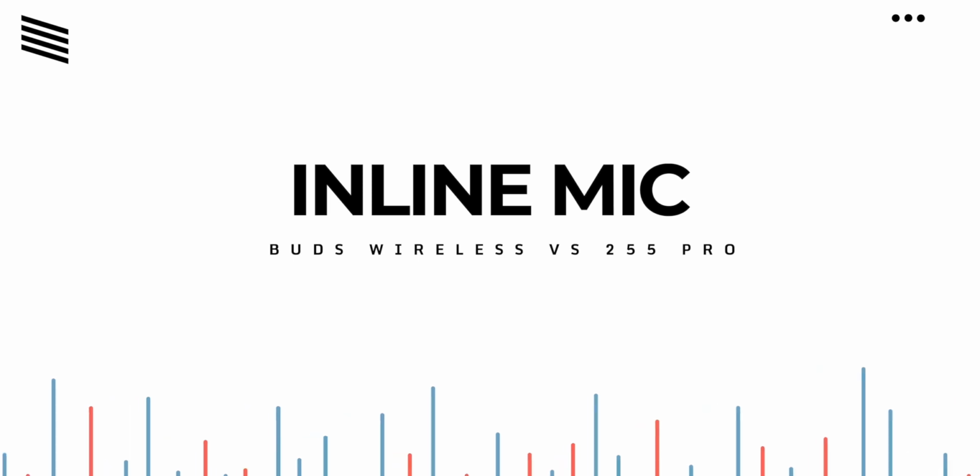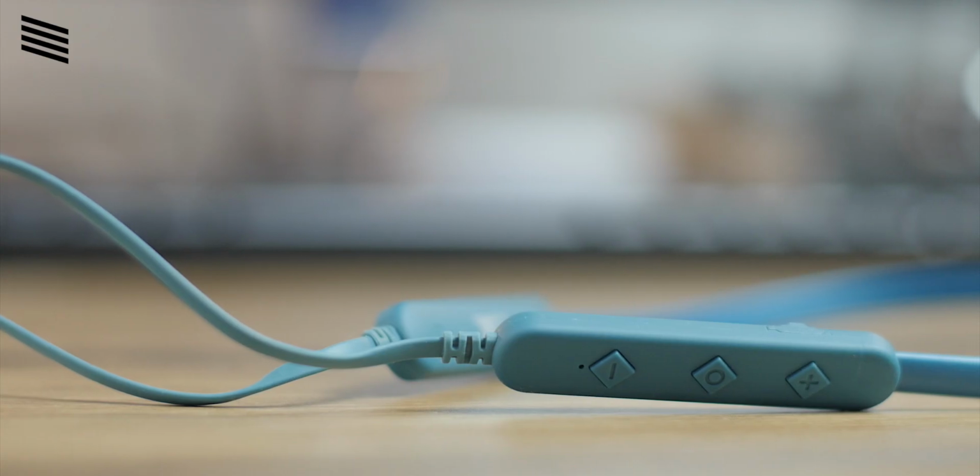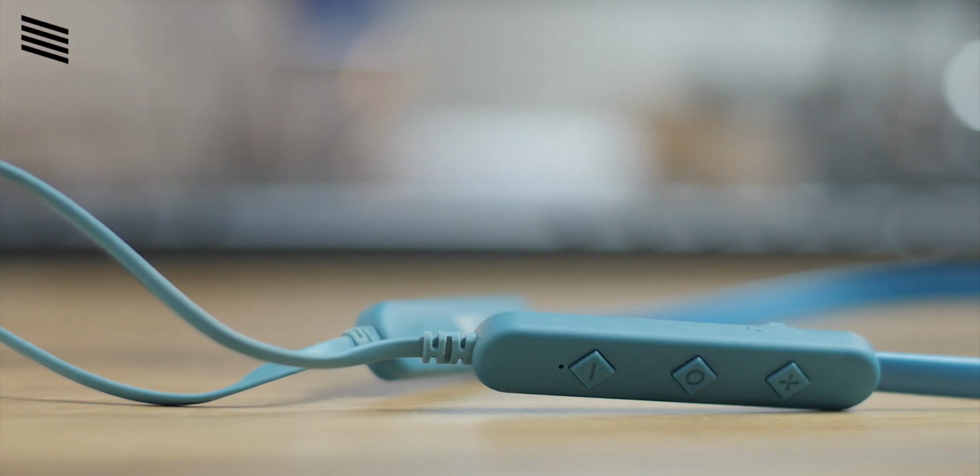And similarly on the Realme, we have a 110 mAh battery, which can be charged in 1.5 hours, and you are supposed to get 12 hours of playback, and in my testing I was able to get around 10.5 hours of playback, which is twice that of the Boat. So there is a huge difference in terms of battery life. Both earphones have inline buttons, which include a play pause button and the volume rocker, so there is nothing that you can't do from these buttons.